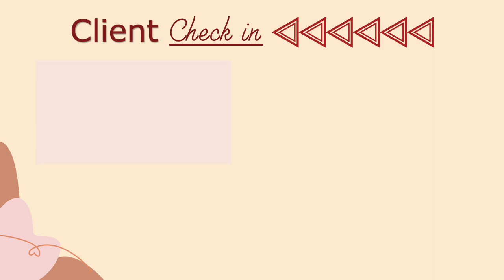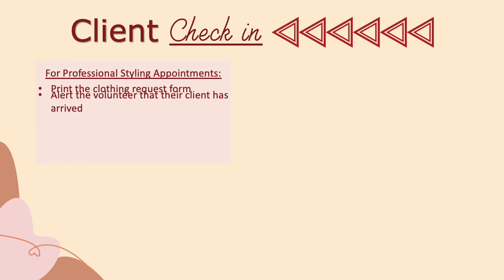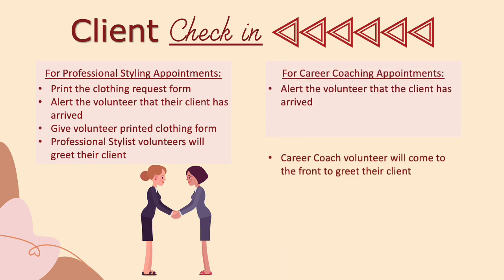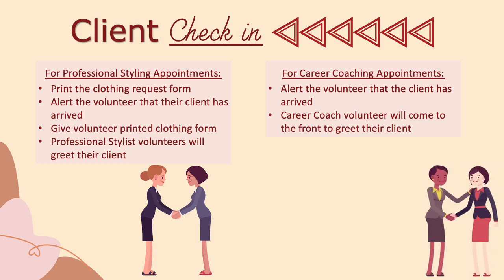For professional styling appointments, give the stylist volunteer the printed copy of their clothing form. Then she will greet her client and take her to the boutique. For career coaching appointments, after you alert the volunteer that the client has arrived, the career coach will come to the front desk, greet her client, and take her to the career center.